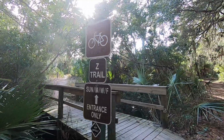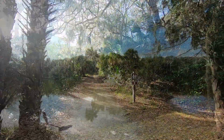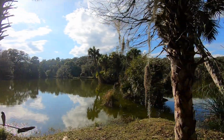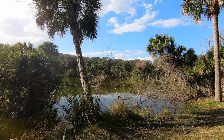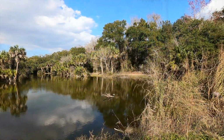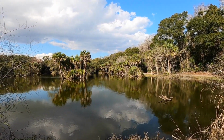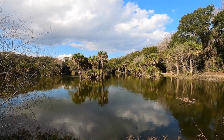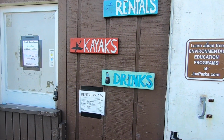Maybe my favorite feature of this park, I'm hesitant to say because there's a beach here too, but this lake here at Kathryn Abbey Hanna Park is just remarkable, and I always love sitting here and enjoying it. This is a 60-acre lake. It is stocked, so you can fish from the lake. You can also kayak and canoe from the lake. Kayaks and canoes are available to rent at the park through Adventure Kayak Florida.